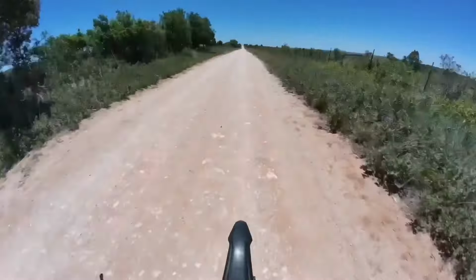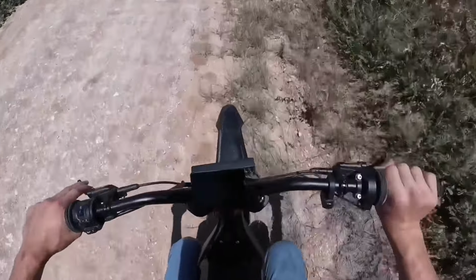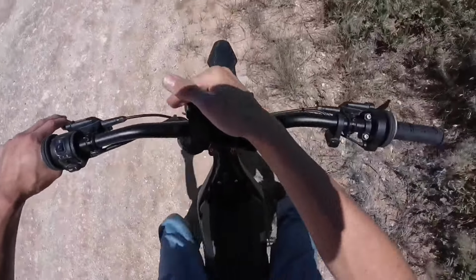Okay guys, I'm pinned. The bike just lost power. I think it's overheated. I'm not entirely sure. I've been 11 miles and I'm at 45%. I do think I overheated. Oh, there, my screen shut off.